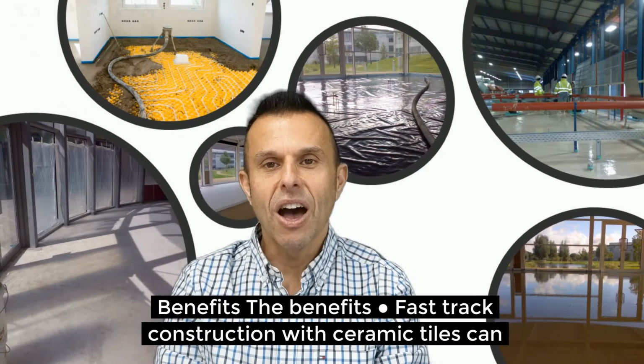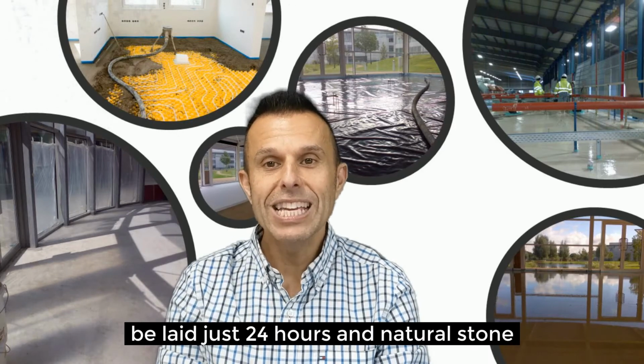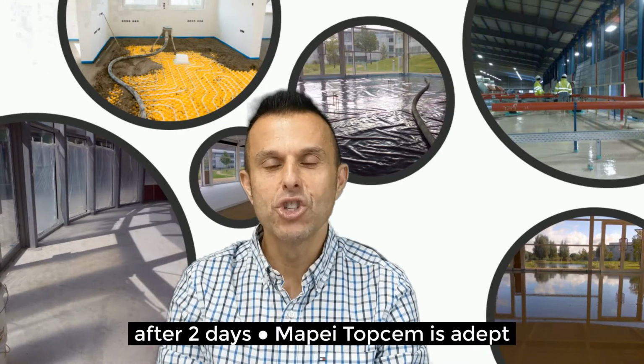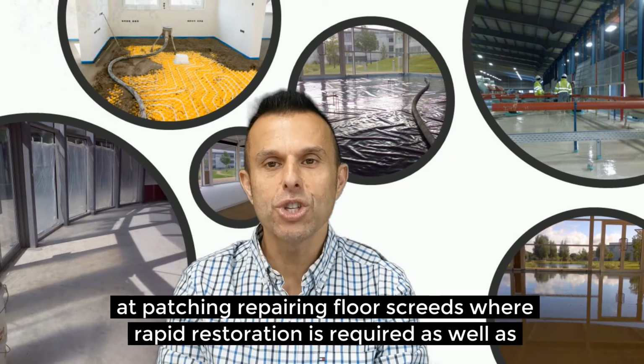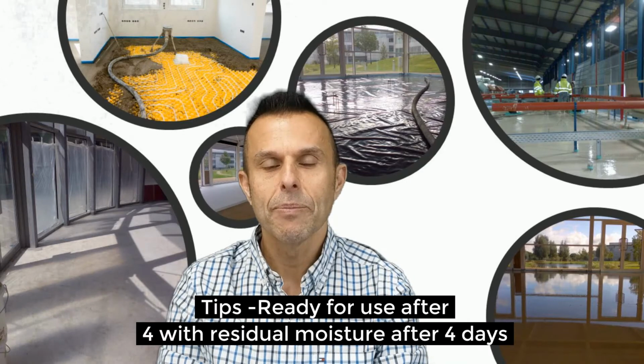Other benefits are fast track construction with ceramic tiles can be laid just after 24 hours and natural stone after just 2 days. Mapei Topcem is adept at patching and repairing floor screeds where rapid restoration is required, as well as the preparation of screeds which incorporate underfloor heating systems.